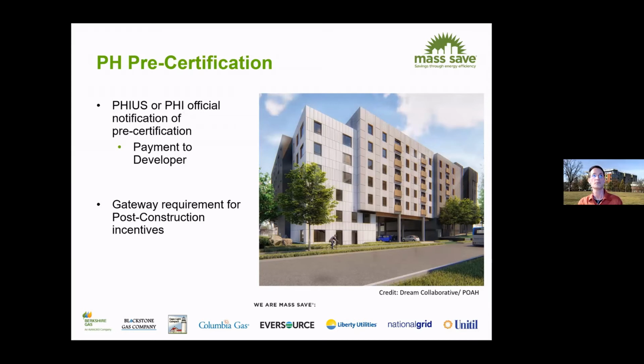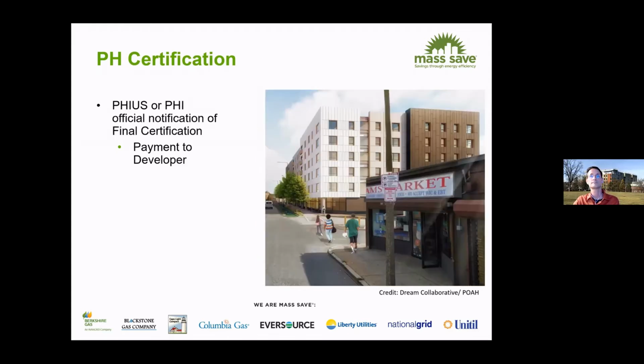And then we move into the pre-certification stage, once again looking for an official Passive House Institute US or Passive House Institute notification of the project's pre-certification, at which point we can pay the developer. And again, this is a gateway to the post-construction incentives. So Passive House certification, same situation: upon official notification, we are able to make our payments.